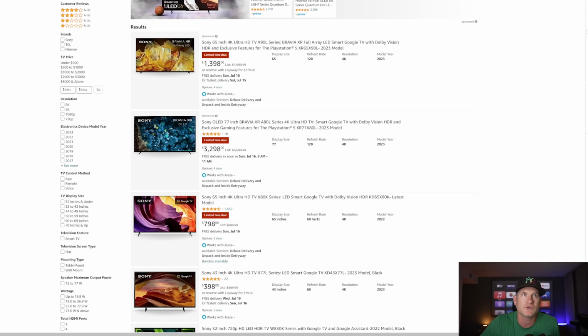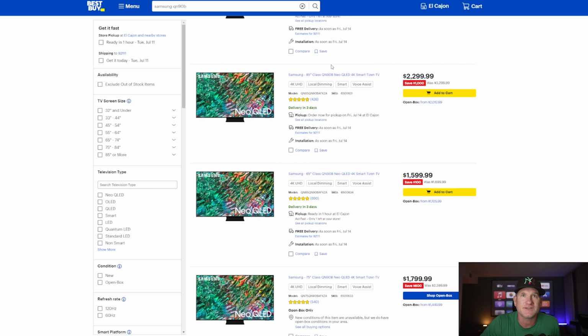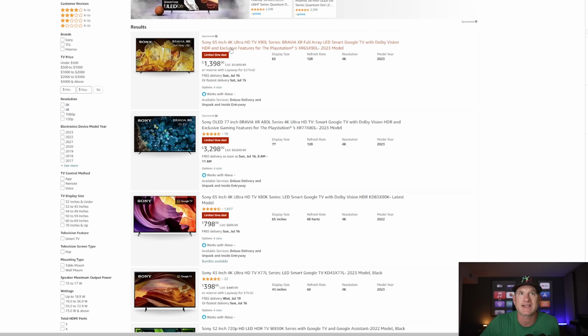So, you know, we showed you that Samsung that was about $1,500, $1,600 actually. So $200 more for last year's top QLED versus this year's, you know, second best or third best LED TV. That one's a mini LED. This one's not. You know, it's a good TV. They're fantastic. Sony, fantastic TVs. Love them. I'm just trying to give you guys honest info. Would I buy that or this?